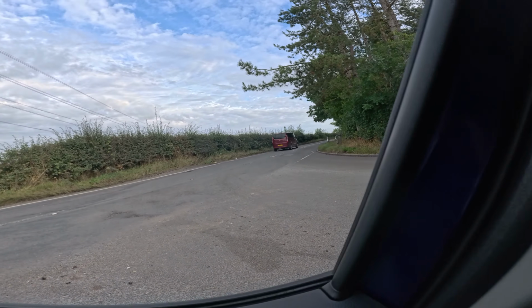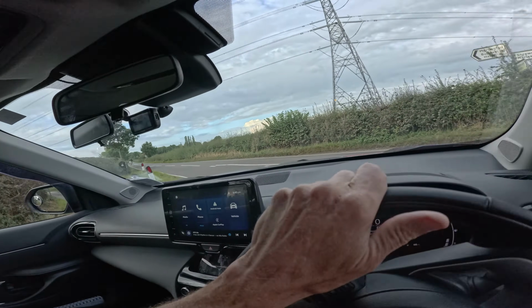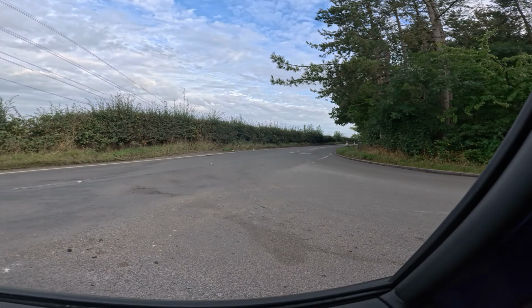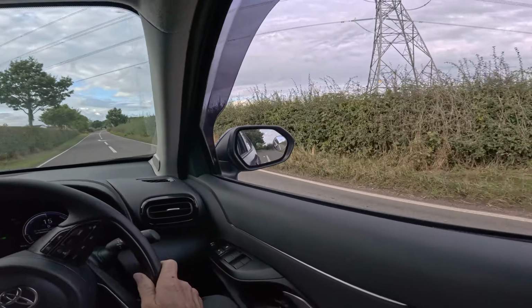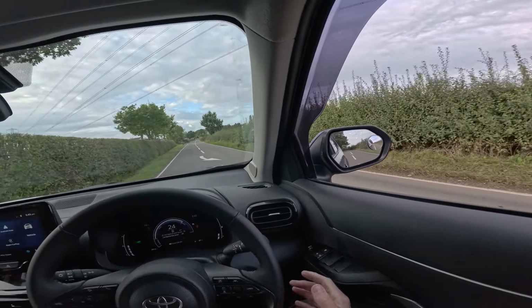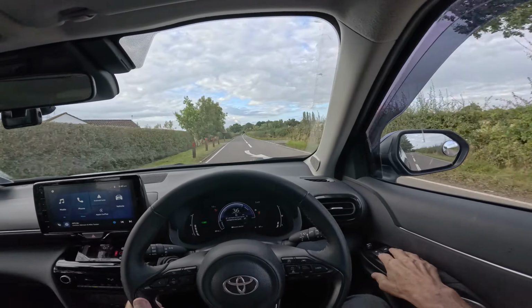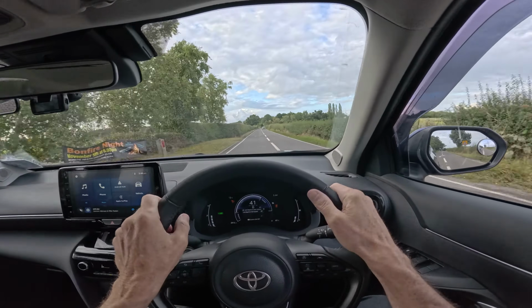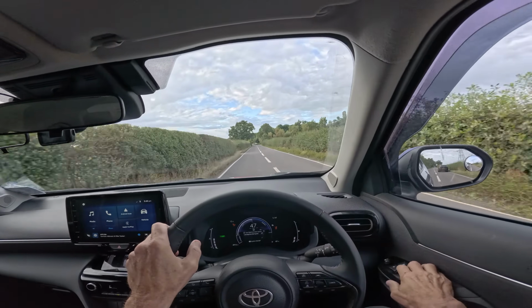See, that's our view. That way's not too bad. We can see it's clear. Can't hear anything, so we're okay. And again, just checking in the mirror. It is clear, so I don't have to floor it too much to get up towards the speed limit. But I am trying to get towards the speed limit.